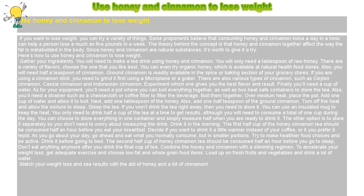The theory behind the concept is that honey and cinnamon together affect the way the fat is metabolized in the body. Since honey and cinnamon are natural substances, it's worth a try. Here's how to use honey and cinnamon to lose weight.